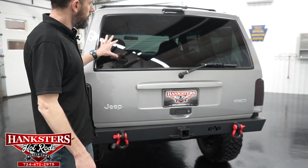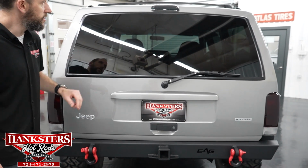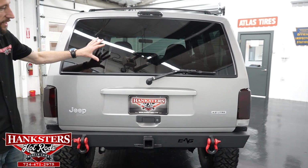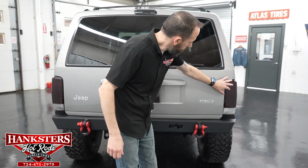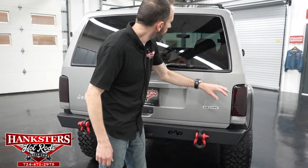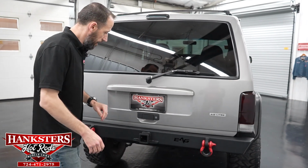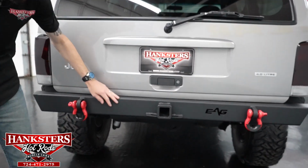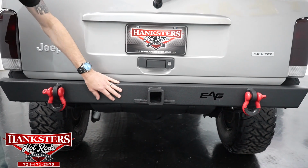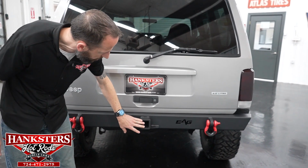Our back window at the rear of the vehicle here, no chips and cracks. We got our rear defrost. Of course, this is tinted as the others. We got the aftermarket lenses here for your tail lights and the smoked third brake light cover. Coming to the bumper here, we do have an EAG aftermarket bumper. Really nice unit here. Of course, we got the red tow hooks and the integrated receiver for your hitch as well.